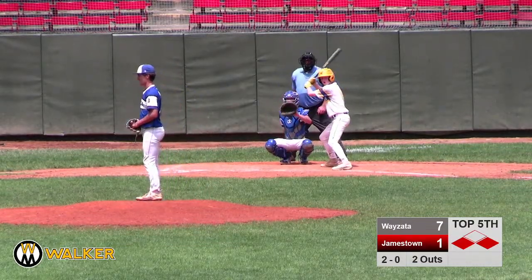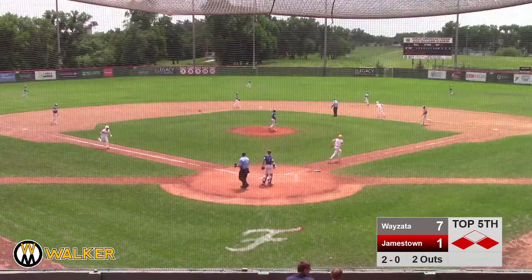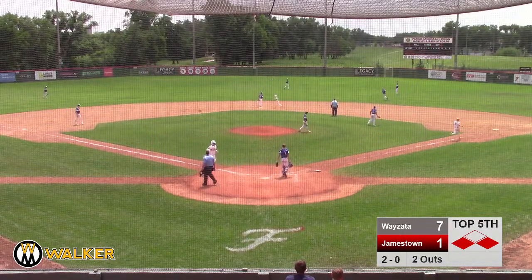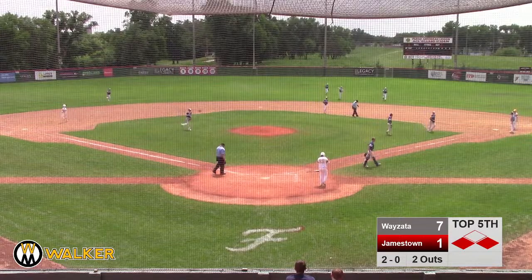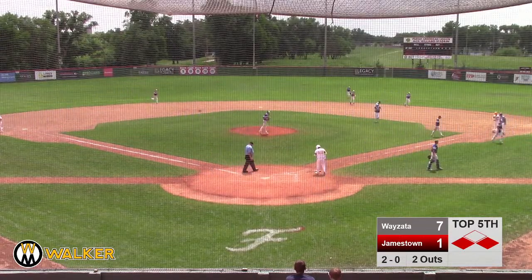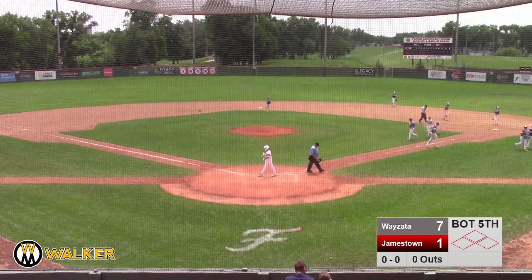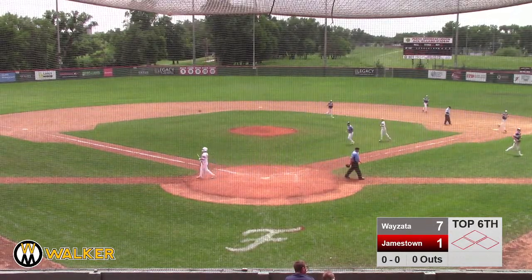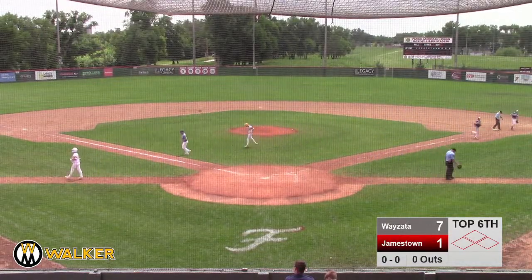Let's see what Revezzo can do here. Drives the ball to right field. High fly ball. Right fielder makes the catch for the third out. Just under it. Two runners left on base there, first and third.